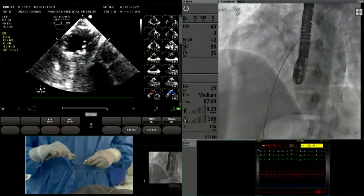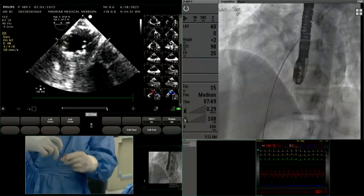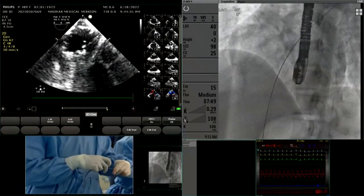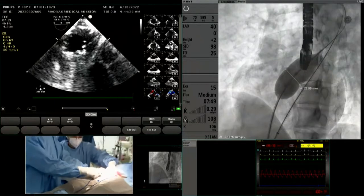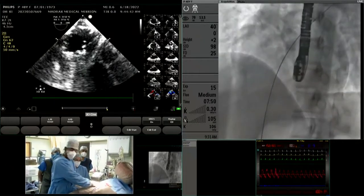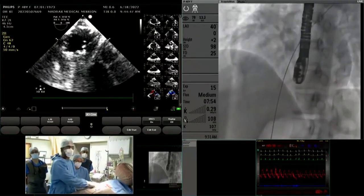What sizes have you decided, Shiva? Basically, the echo size was 19 and 12. What are the fluoro sizes? Show me the fluoro sizes. While I was putting in the sheaths, somebody was measuring, and the fluoroscopy does not come to me. One is 24. Just one second. I will show you now after I put in this sheath.